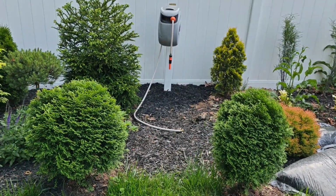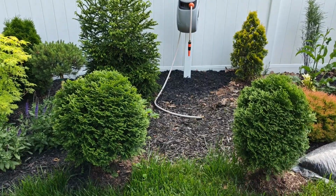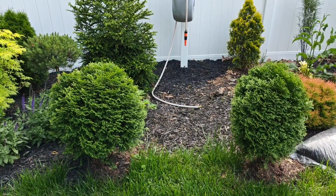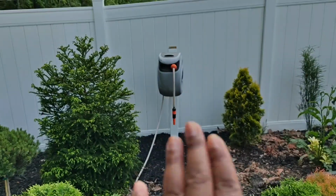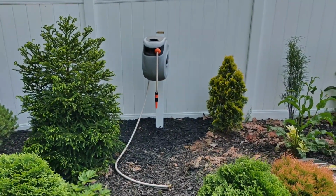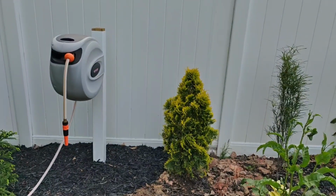Alrighty, and then when I step back here, these are 2 tater tot arborvitae balls that I dug up and transplanted from my front garden bed where I had my patio extended. These are going to flank my walkway towards my hose reel here, which I still need to hook up. And then beside it, I have an Amber Gold arborvitae, doing great.